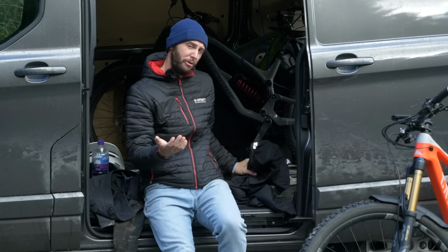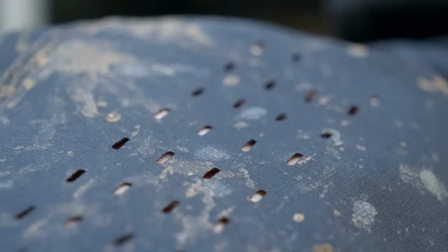If you're putting in a pretty intense ride, then you might want a lighter weight trouser. It's still going to keep you warm and splash proof, but just not quite as hot. So something a bit thinner like these. It's actually even got perforated holes in just to help with a bit of airflow.